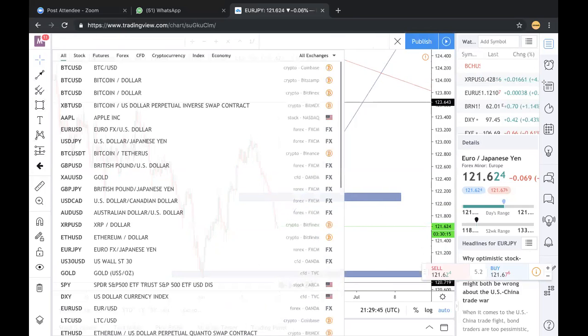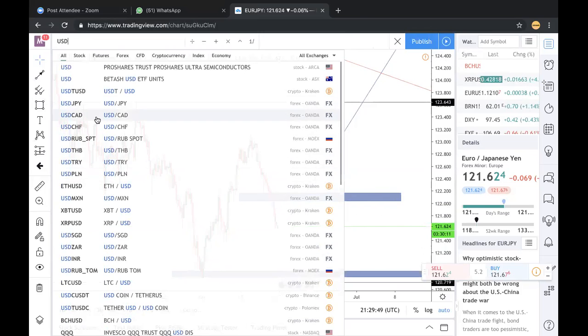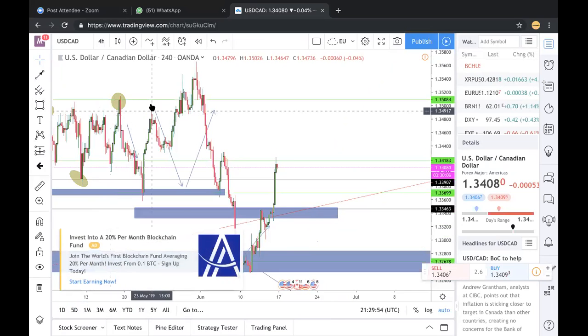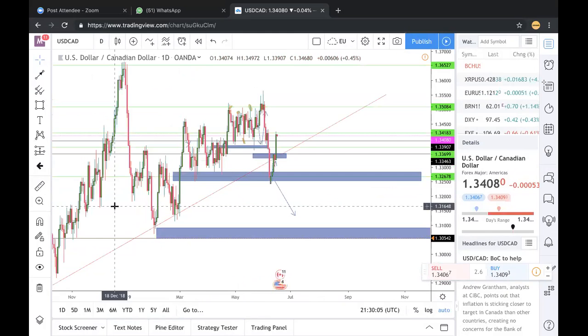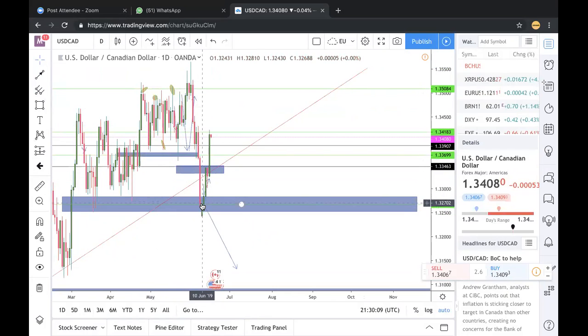All right, so I think I had some pairs I wanted to show you guys. Let's check out USD CAD. As you see on the 4-hour, we had a very strong rejection from this zone, even though price is in an overall downtrend. But this is what I want to show you. Let's check this out on the daily. A strong rejection from our support. We still have a lower high being formed as price rejects this area of support that we have here.